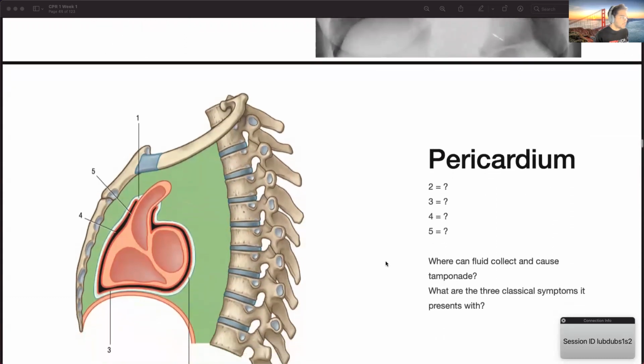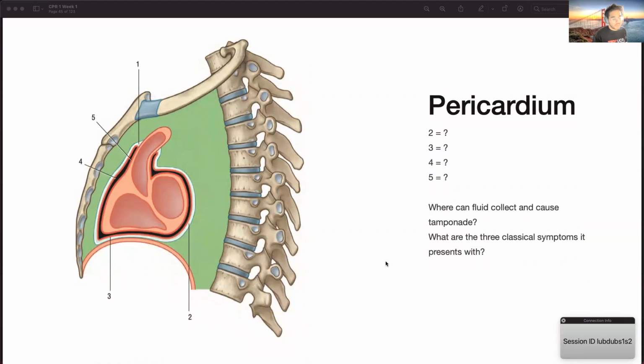Cool. Now let's do a little bit of an exercise here of the layers of the pericardium. What's two, guys? Fibrous pericardium. Awesome. Fibrous, what's three? The parietal layer of the serous pericardium. Yeah, the serous pericardium. I'm just going to associate it with a serous so that you guys don't have to get too deep with this. Then you get into the space in between. What is that space? Pericardial cavity. Awesome. And then finally, what's the fifth layer? The visceral layer. Yeah, visceral layer of the serous pericardium.